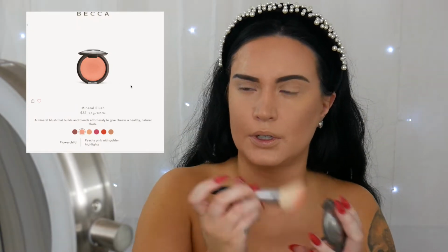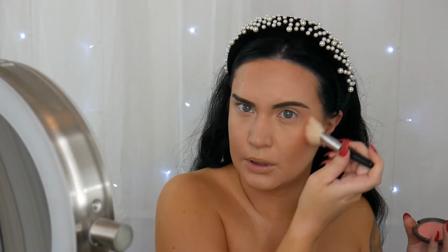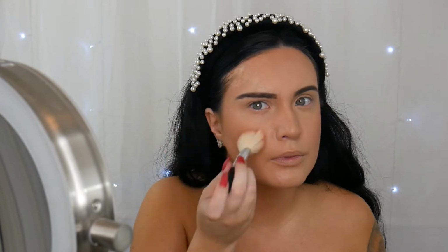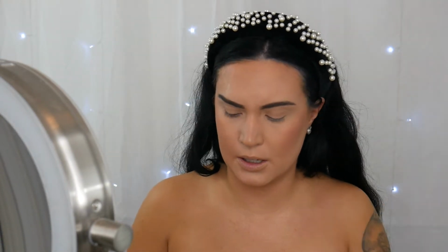With Flower Child first, and just put that right here, more on the outside and not too much here, just more right above that contour. And then the same $4 blush, and this is the Fiji Matte palette. The colors are very similar, those two. Wow.